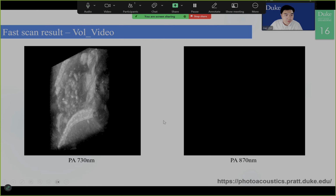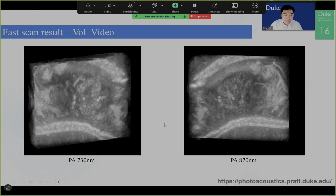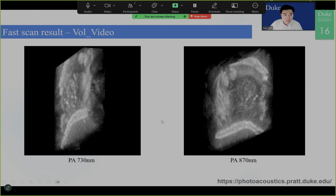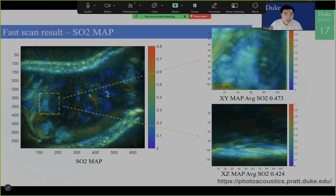These are the volumetric videos of PA results of 730 and 870. This is the SO2 map from the results I've shown above. I've marked the location of the placenta with a yellow rectangle. The zoomed-out images are shown on the right. We believe these parts are placentas.